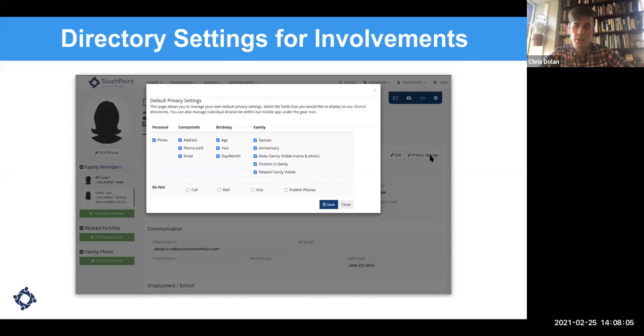These will also be able to be managed through the app, where if they want to set default privacy settings for all of their directories, or they can override that at the individual directory level and say, I might want my small group to be able to see this information, but because my Sunday school class is a really big group, I may not feel as comfortable giving out things like my birthday or my address. So users will be able to set and manage their own privacy settings, really robust, and this is coming.